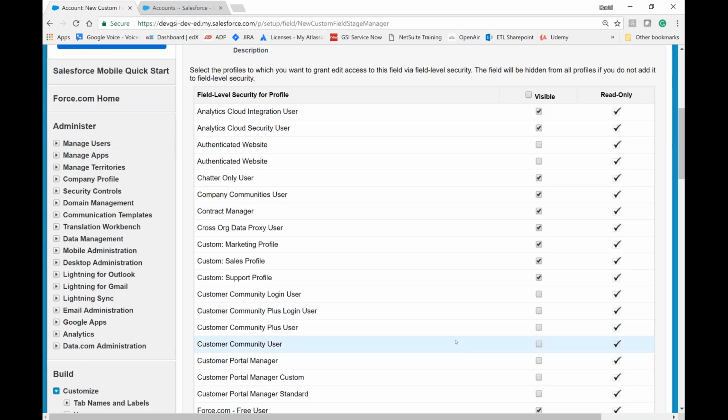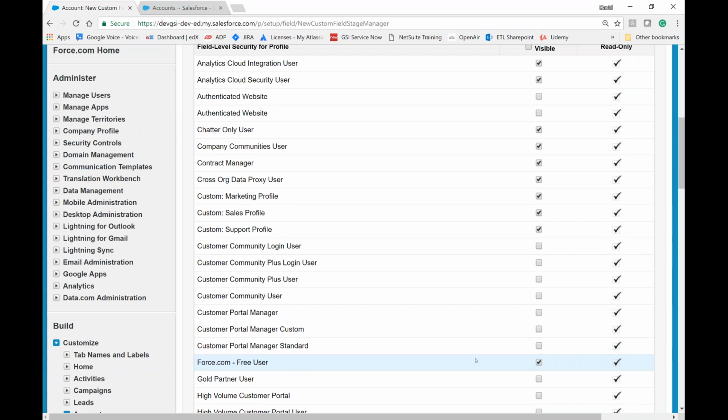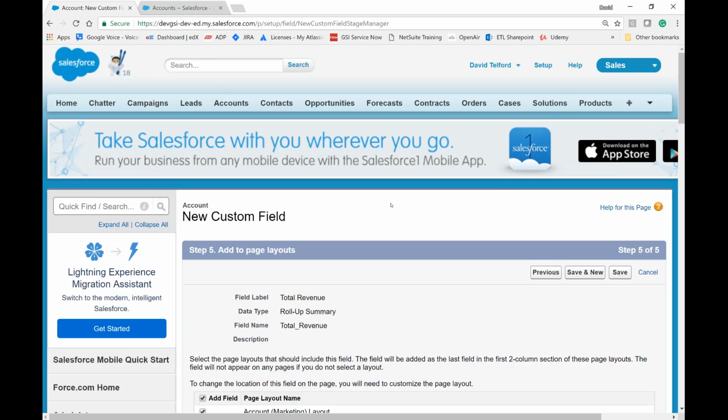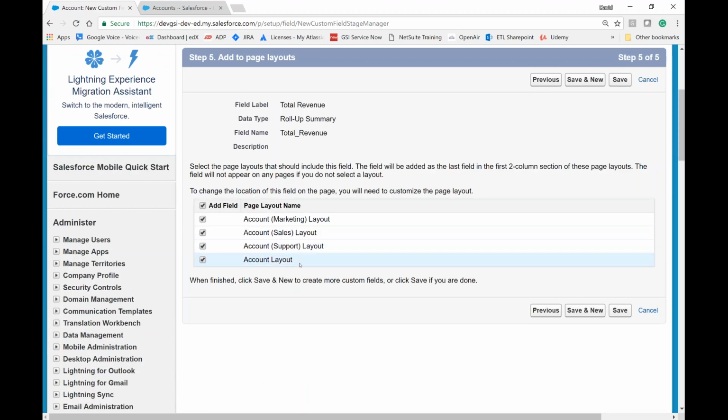And it's defaulting into a similar type of security that's already been set up for accounts. I'm just going to leave that as is for now, but under your own permissions model, you'll want to determine who can see that value and who can't. I'll hit next, and then it's going to ask me which page layouts I want this field to appear on. Defaults to all of them.